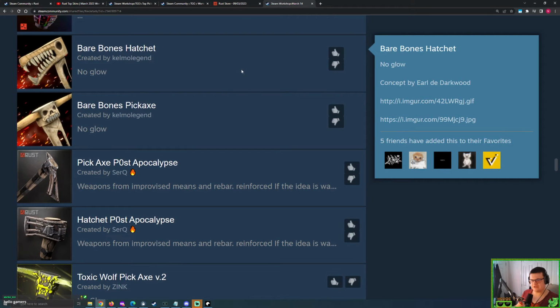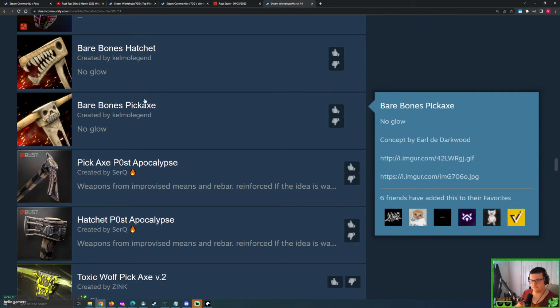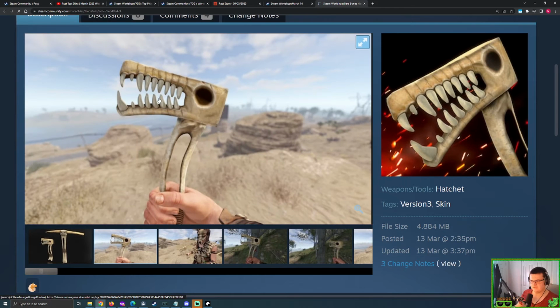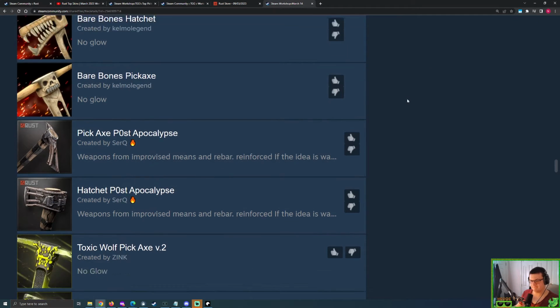Mr. Cowmail Legend has produced a new collection. It's the Bare Bones Hatchet and Pickaxe Tools. Got a nice bit of transparency there. See all the teeth. In fact, I'll give him that. Come on, let's just take a real quick look at that. Look at them teeth. Yes, he flosses 100%.